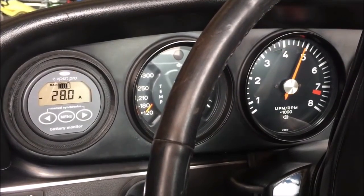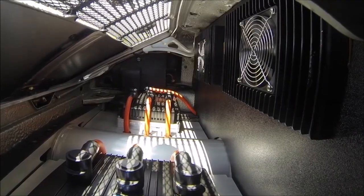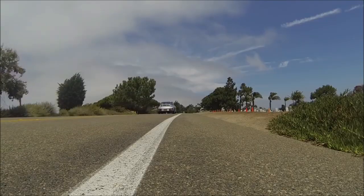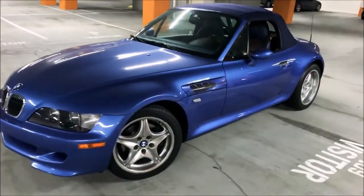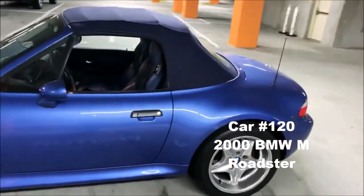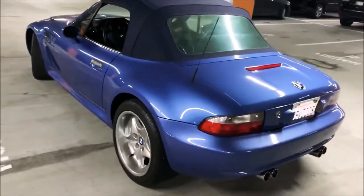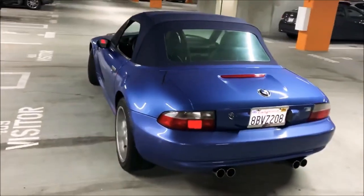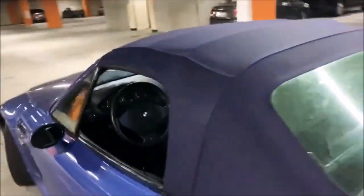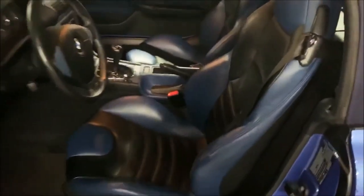Let's see, what else do we have here? This is my 2000 BMW M Roadster, finished in Estoril blue. It's got the navy blue soft top, the wide body fenders, the Napa blue and black leather interior.